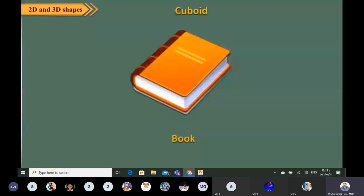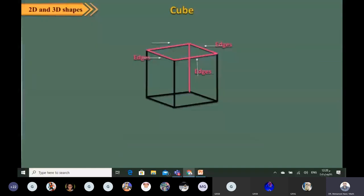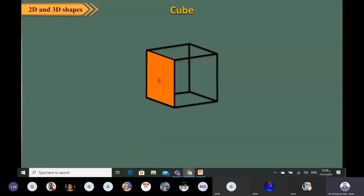Count the faces of your book. It has 6 faces. One front face, one back face, one top face, one bottom face, and two side faces. Look at the shapes of objects shown here. All these objects have the shape of a cube. The die with which you play is a cube. A cube has 8 vertices, 12 edges, and 6 faces.